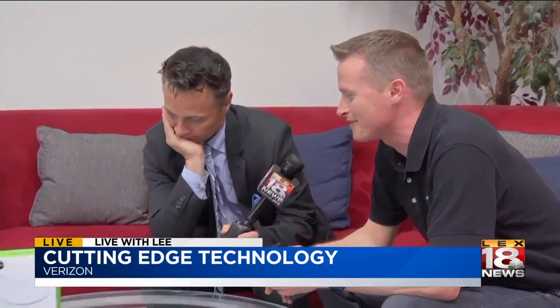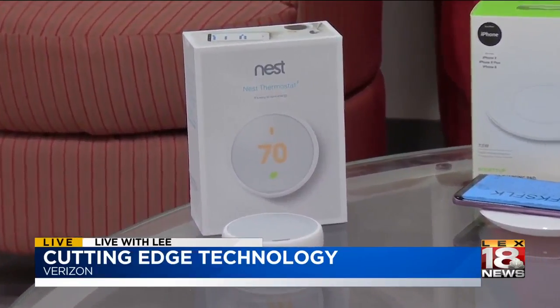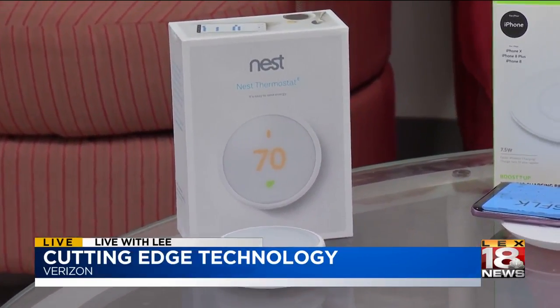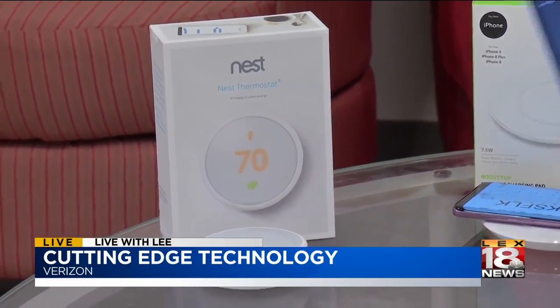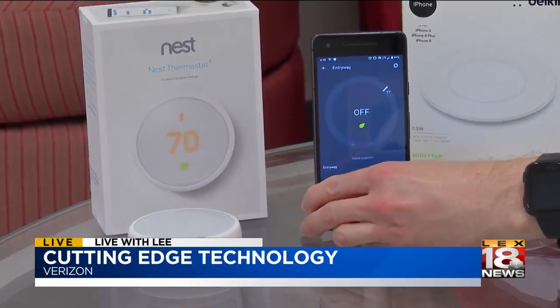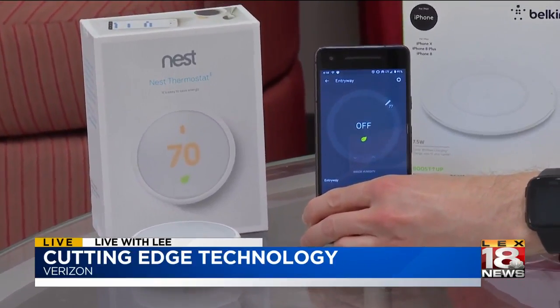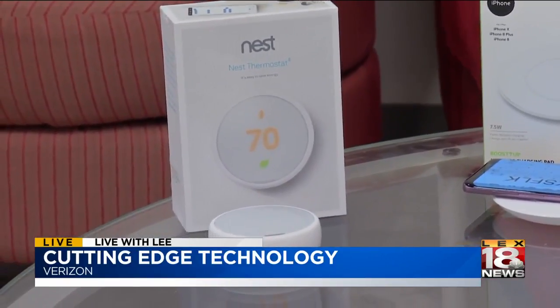Last but not least, if your dad is like mine, what did we hear growing up? Were you born in a barn? So if dad's concerned about energy use or just would like to not have to lift a finger from the couch to actually adjust the heating and cooling, check this out. With the Nest thermostat, he can go ahead and use this nifty app, and you can see there my place is at 77 right now, so I'm going to have to pop on the air a little bit before I get home. You can adjust it remotely.